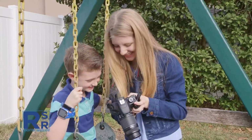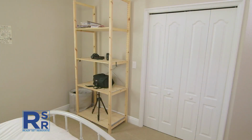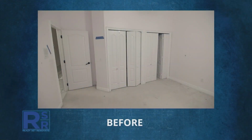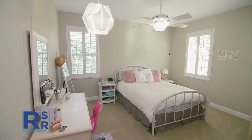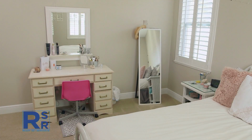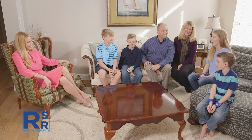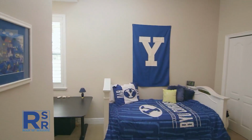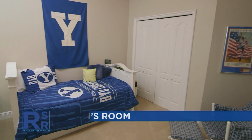For 13-year-old Maddie, her spacious new bedroom is the perfect spot to hone her photography skills. I have a lot better lighting, and I have like more space to film. Now I actually know how to organize things, and I actually know how to decorate. And no boys allowed, right? No guys allowed, even though they try and come in all the time. Who has the best room? Me. It is very, very, very neat, and I love it so much.